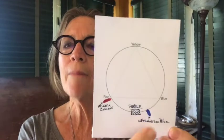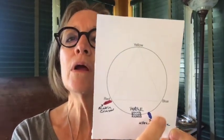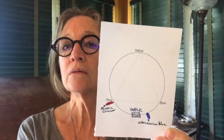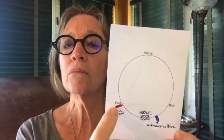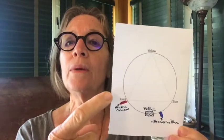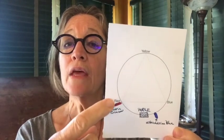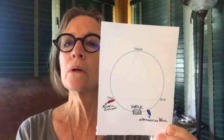So what's going to happen is that the little bit of green that's over there is going to knock out some of the red. The little bit of orange that's over here is going to knock out some of the blue. Okay?